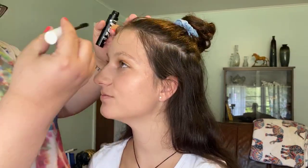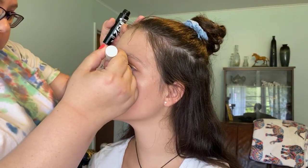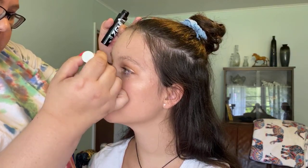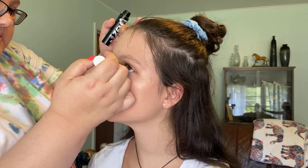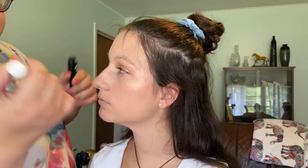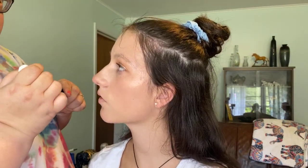Alright, look at the camera. So she's got naturally dark eyelashes anyway. So this is with mascara and this is not with mascara. I don't know how much of a difference you can tell because she's got really good eyelashes. Alright, let's do this side. Now I'm going to go back on the top lashes with a second coat.